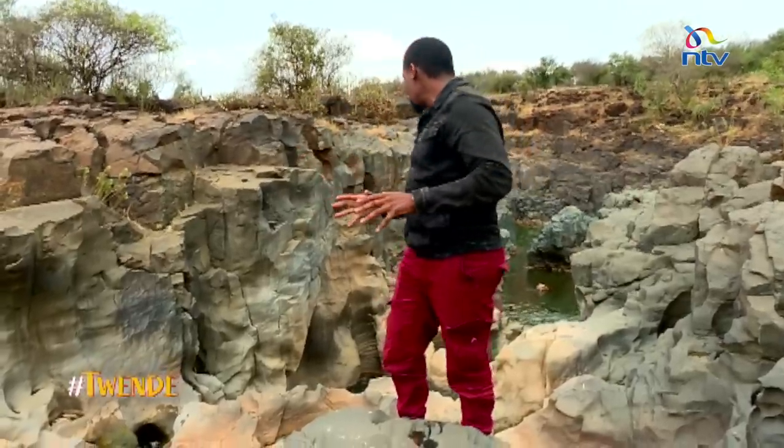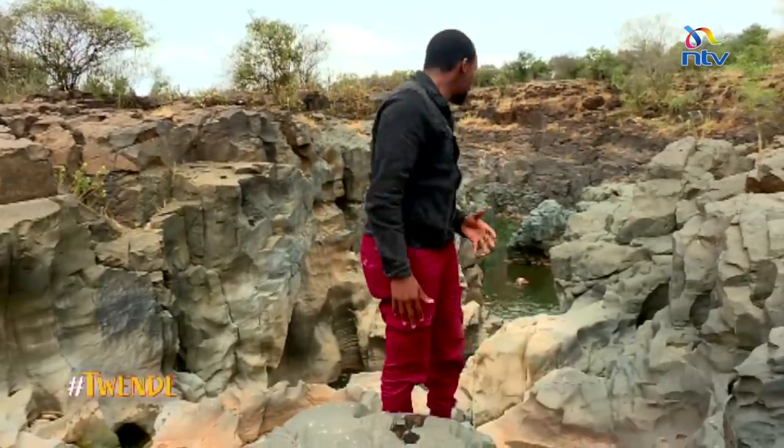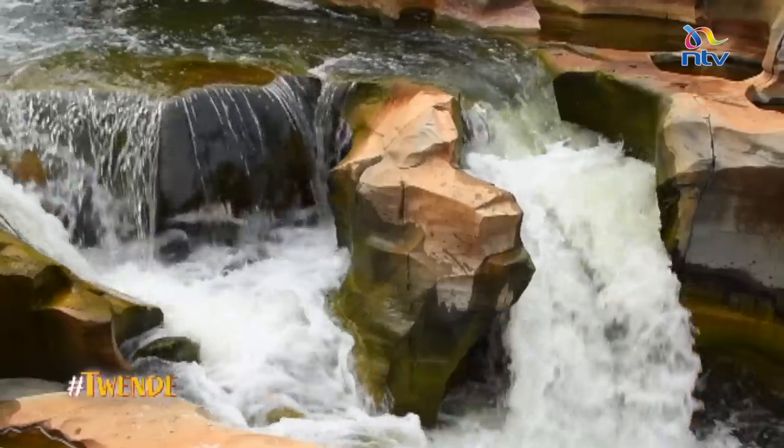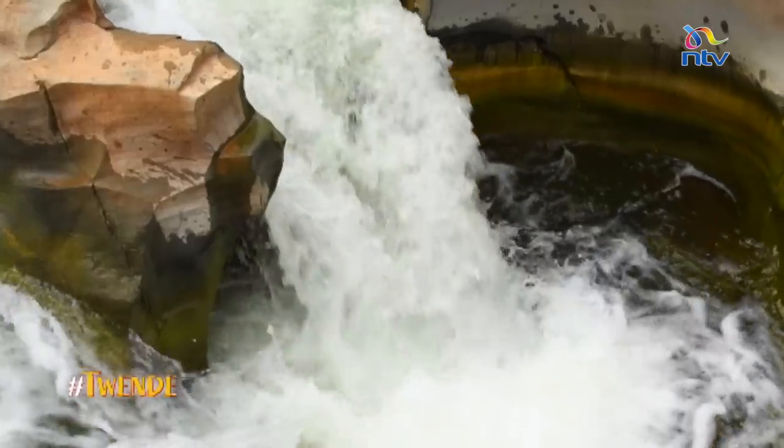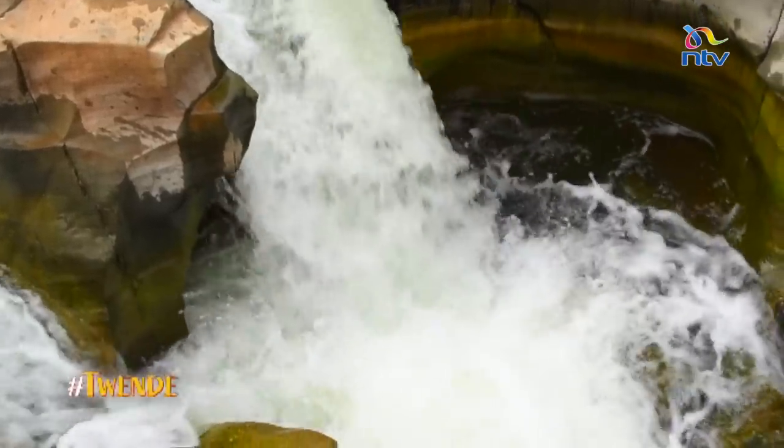Yani, inakasi juu ya jaras juvile anaweza kuelezea. You have to be here to see it. That's the rock formations, what the water has done, what time has done. It's just amazing. Beautiful colors.